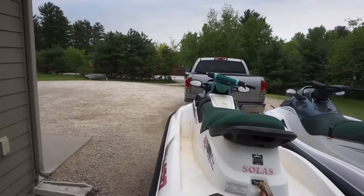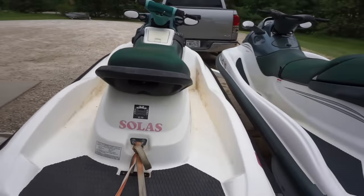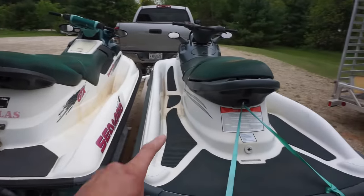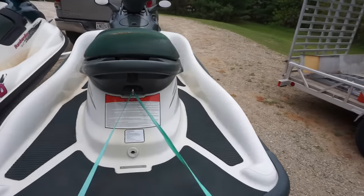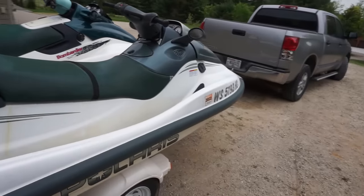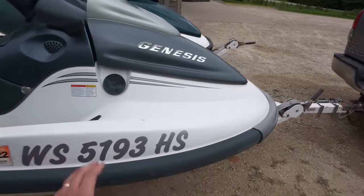The lake I live on is just electric, so you can't go on that either. So we'll have to go to the bigger lake in Wautoma and try that with this one, because we didn't get to test this one out. And I'm not just going to put it in the water and let it idle. That's stupid.